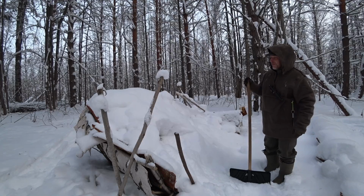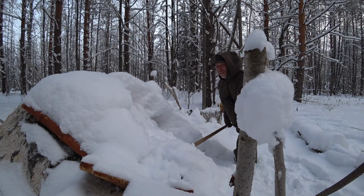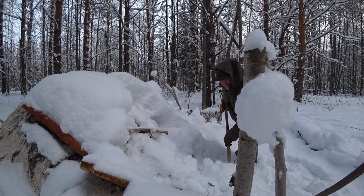This is definitely too much snow for this poor little shelter. Yeah, the pines, they have definitely been throwing snow on this little guy here. Because it's very compact.